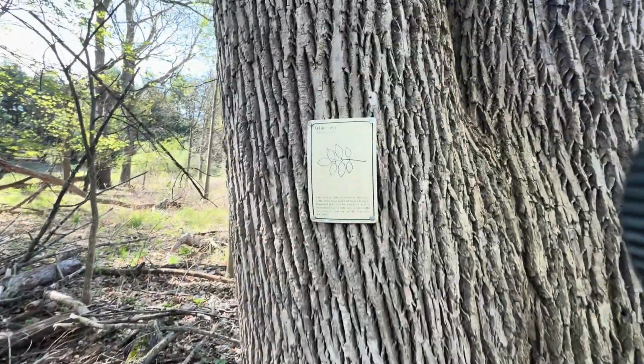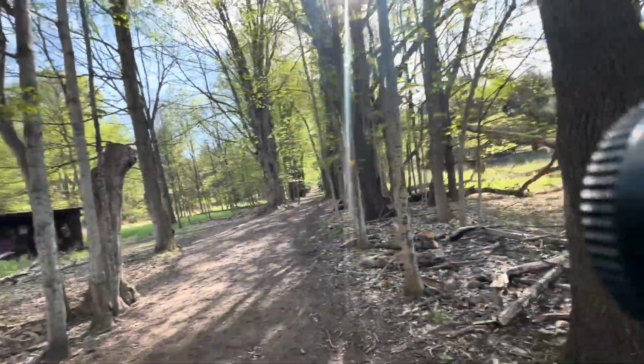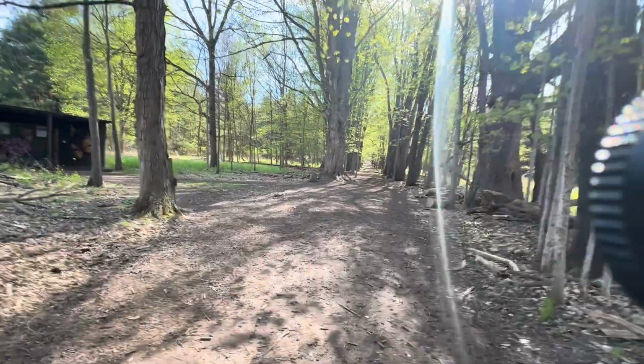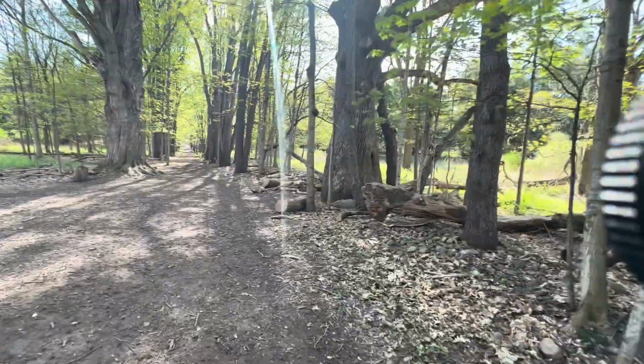These trees do have little signs on them that tell you what they are, but I'm not stopping at every one while I'm recording. When I finish the video, I might come back through real quick and just read everything, because I'll have time, because this is a relatively short trail.